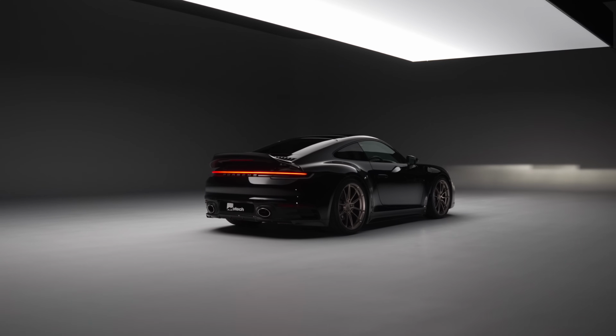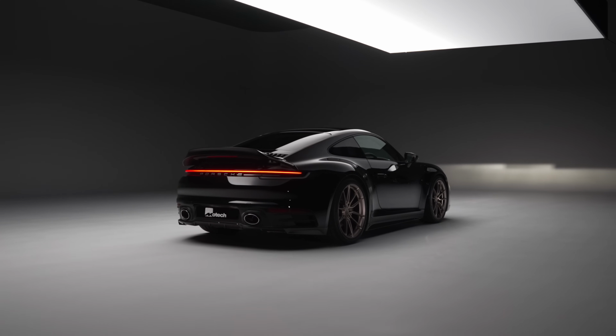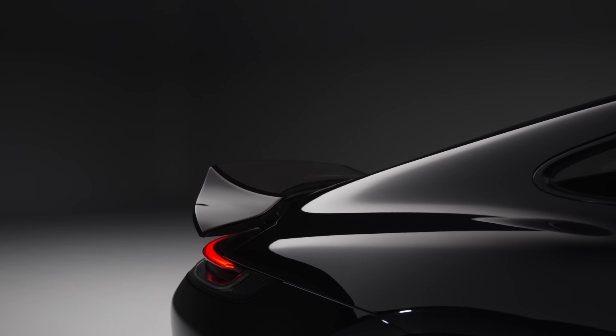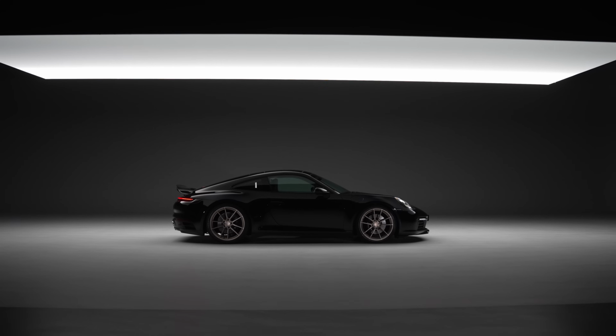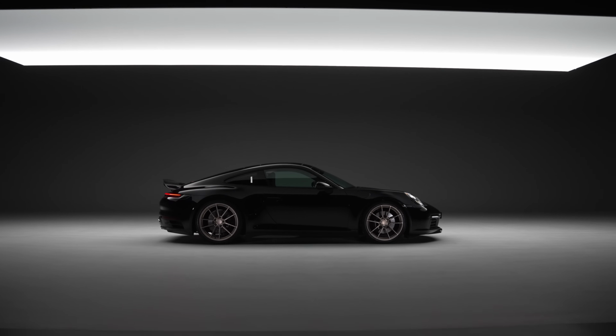Yeah, exactly. It's not trying to be a GT3 RS, it's not trying to be a turbo, although it is turbocharged. It's trying to just be a very OEM plus vibe, a bit unique, just a bit more tailored to what we see from our customers. They're after something a bit different.